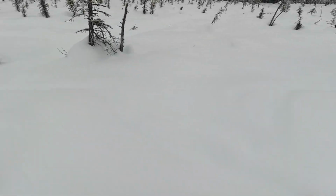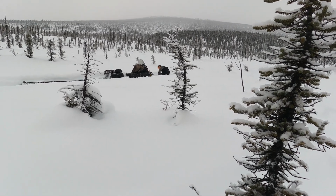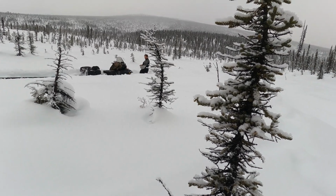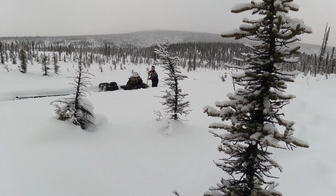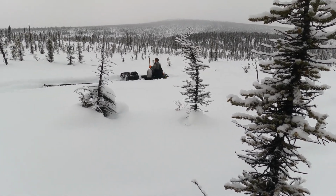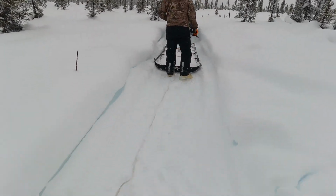So the trap's right there. You can kind of see a little bit of the paper sticking out. I'm gonna brush some snow on it with a stick. And then there's Tuck. He got a little bit buried. So I'm on the sled. I'll finish this and I'm gonna go over there and give him a hand getting out. Chipping a little bit more meat. Tuck's leading the way, breaking some trail.